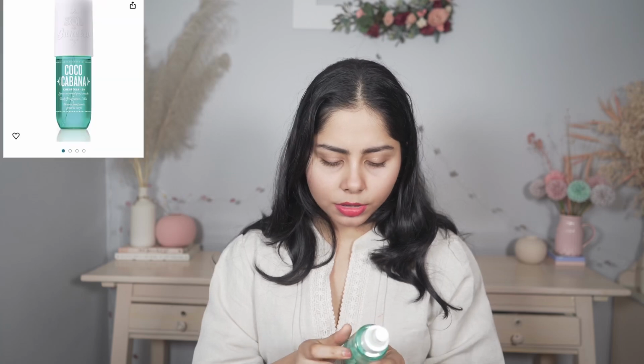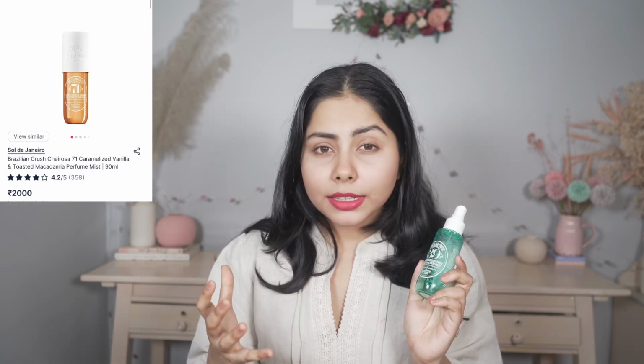Now I have a body mist. This is from Sogenro, their 39 body mist. About this one, this has this very delicious coconut scent. I liked it, but I love their caramel body mist the most, the 70, I think 70 or 71. That I'm gonna repurchase. This I enjoyed, but I'm not gonna repurchase because I like that one more.